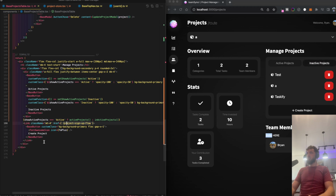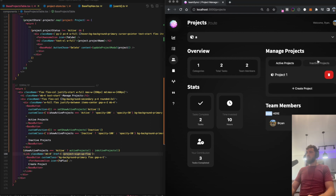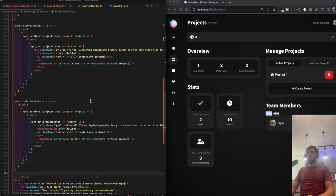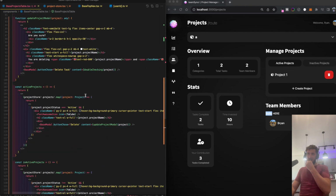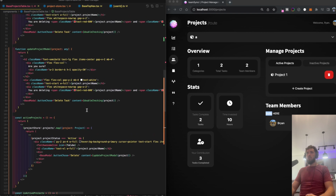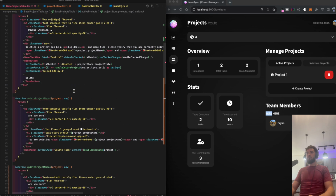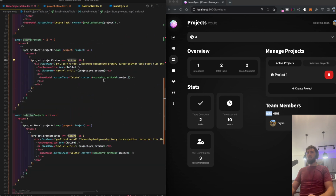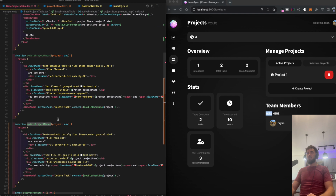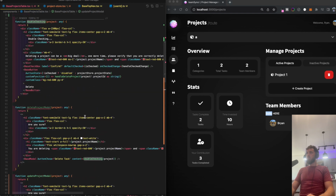Realistically, this project 1 is the only one that's working properly right now. The other ones, again, seem to look inactive, but they're actually all active. So let's see. Active, we click on the update project modal. Update project modal is going to double check and go to the deletion. The double checking, we don't want to delete right now. We just want to update. That's all we want to do.